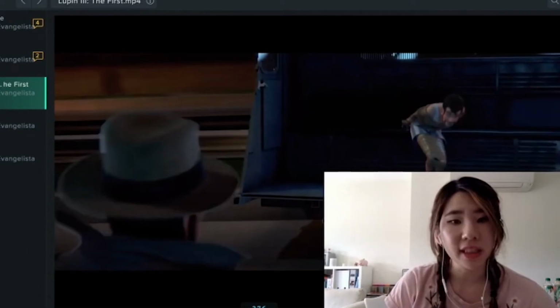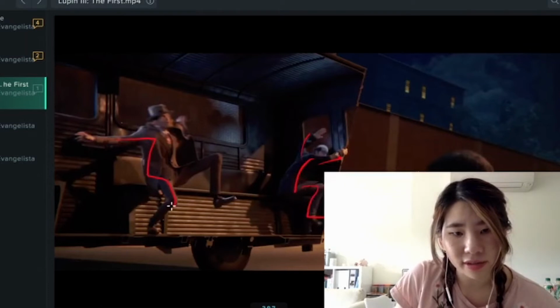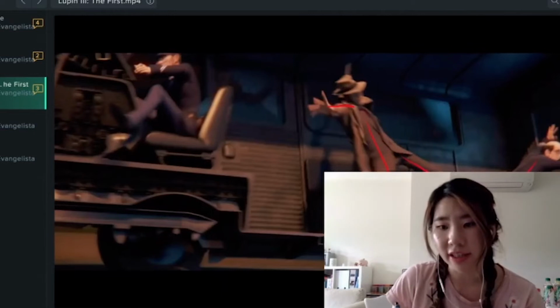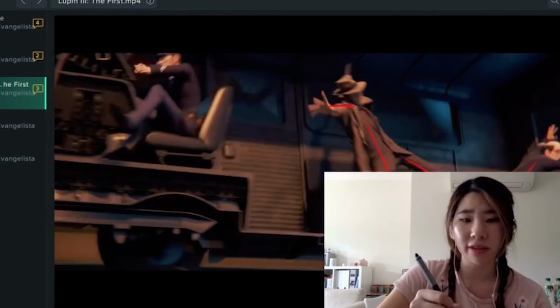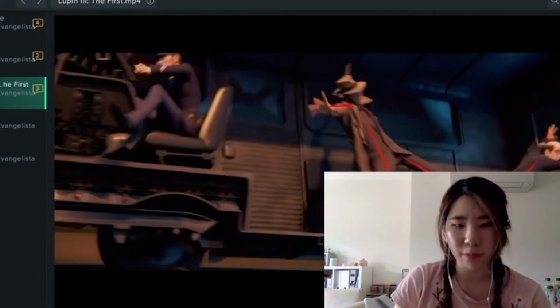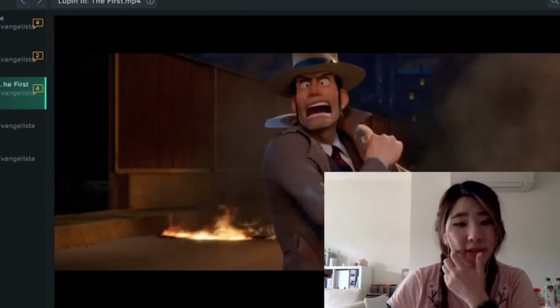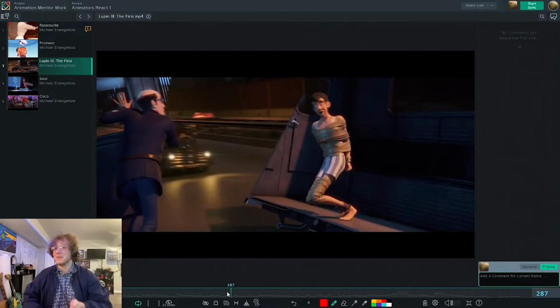Pretty cool. The posing in this is incredible. You see the silhouette so clearly. Look at that. Oh, that is some sexy posing going on there. Every single pose is really beautifully done. It almost reminds me of Tangled, where Kaine really helped out the animators and did a lot of draw-overs. I feel like this animation probably had the same treatment. Solid posing is something that you really want to have in your animations, and Lupin's just knocked it out of the park.